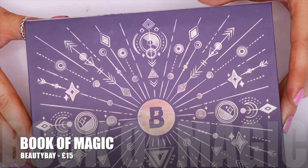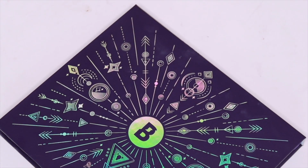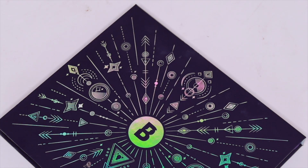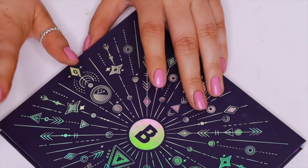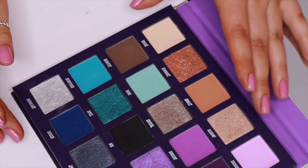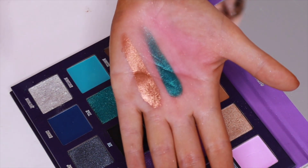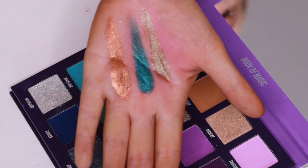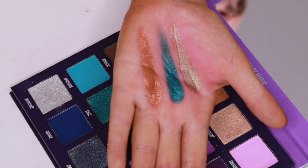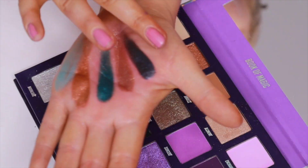This is an absolute gem. I've done a few videos on this. I think I'm going to upload another one because this palette just needs more love. And I know it's limited edition. I wish BEAUTYBAY would bring it back out, but I know that a lot of people did buy it. But let the swatches do the talking. Look at that. Stunning. Look at that. Stunning. That duochromeness. Beautiful, absolutely beautiful palette.